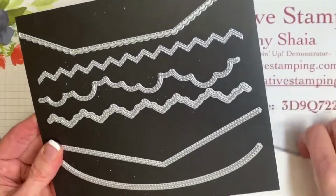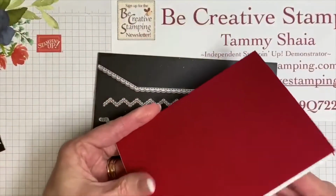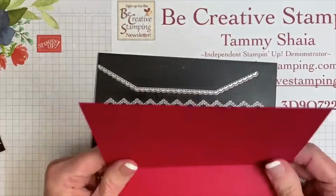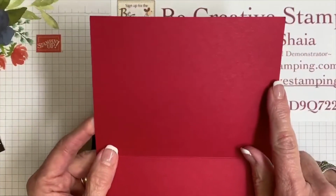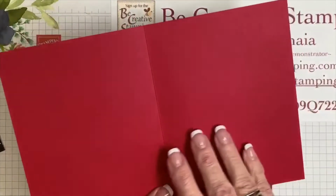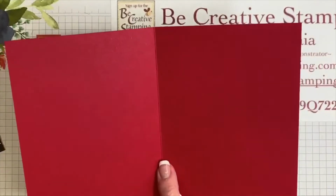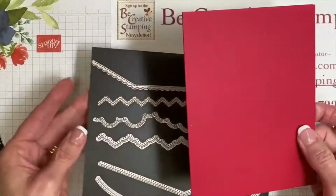We're going to be using a Real Red card base, all right? I'm gonna go ahead and just pull this away from it. So a Real Red card base. Now this card base is 5.5 inches. Thanks, Anita. Page 20, everybody, for the Ladybug bundle. And this is 8.5 inches, and then I scored it at 4.25 inches. And that's what makes the card base.